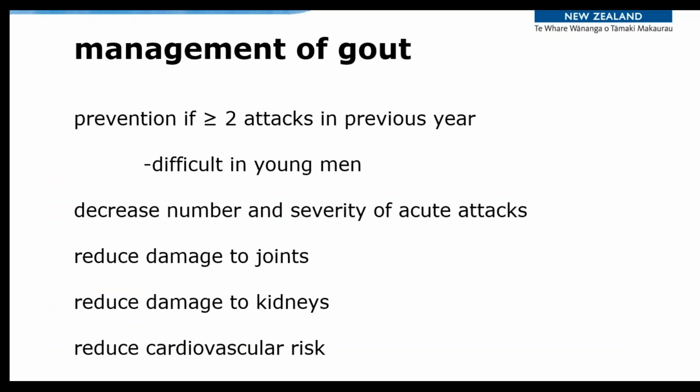So management of gout. Prevention is suggested if people have had more than 2 attacks in the previous year. And we're seeing young men in their 20s, usually Pacific or Maori men, and understandably, if you're 22 years of age, you're not too excited about taking a pill every day for the rest of your life. And they often think that means they have to stop drinking alcohol. Young men like alcohol. But I think one of the sales points is, if you take the preventer, the allopurinol or febuxostat, you can drink alcohol and you can eat seafood. Obviously, we don't want to be encouraging them to drink alcohol, but on the other hand, we want to encourage them to take preventive care to avoid that long-term damage.